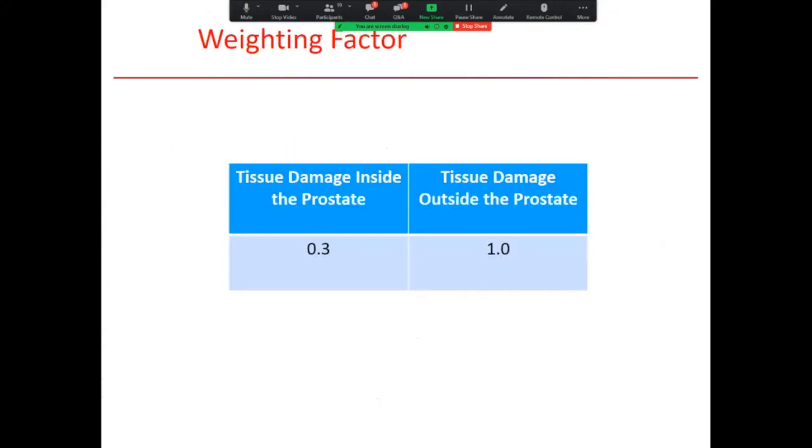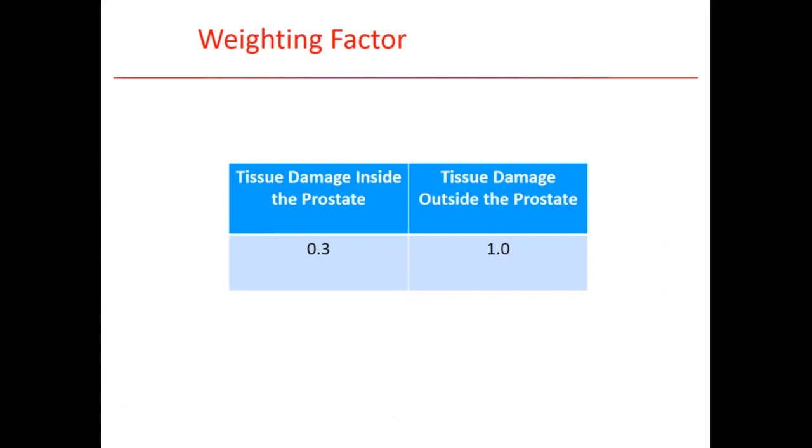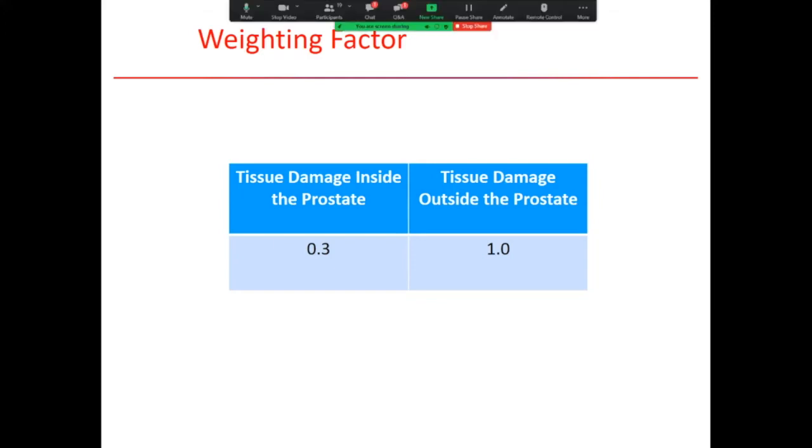So we asked a consultant urologist in the Portsmouth Hospital how he perceives the importance of minimizing the tissue damage inside the prostate versus the tissue damage outside the prostate. Based on his judgment, these were the weightings that were inserted into the algorithm. Obviously, the algorithm can change depending on that. It has this as a variable, but inside is 30%, so it's not as important as outside the prostate.